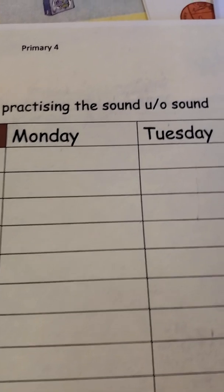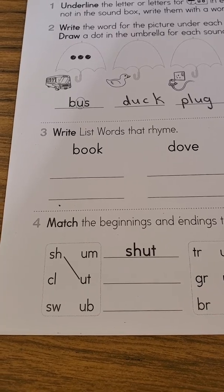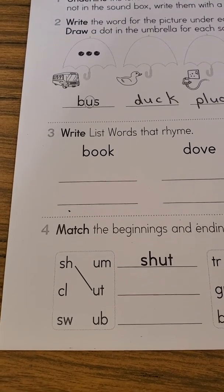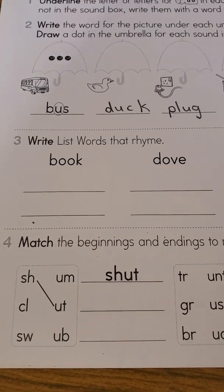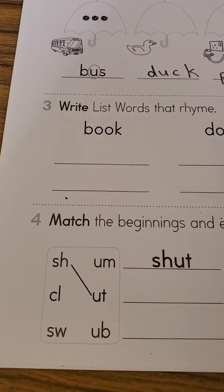And of course, our words this week are all using the sound, as we said yesterday, made using U or O. And today we will write our words into our Tuesday column. Moving on to our spelling activity then. Yesterday I explained up as far as question 3. Now we're on question 4.